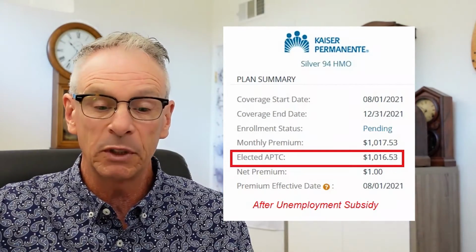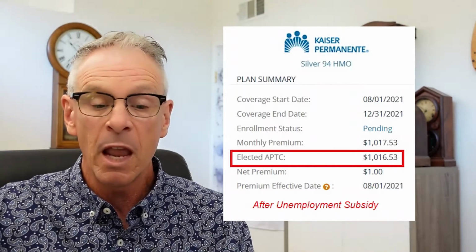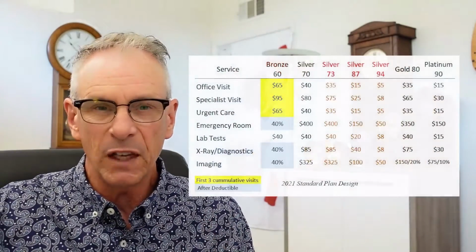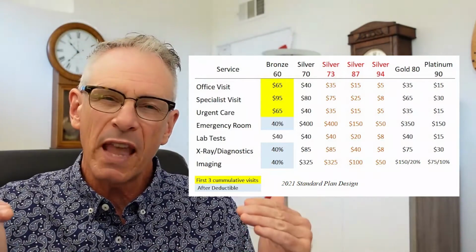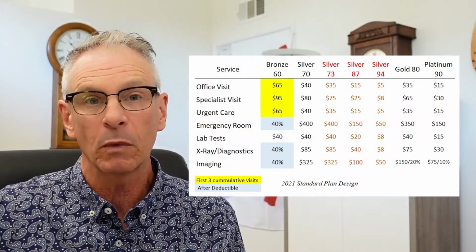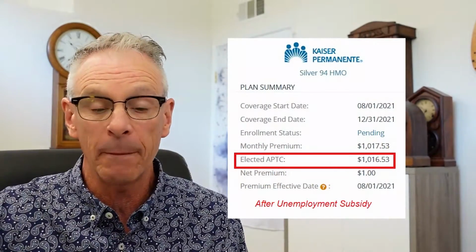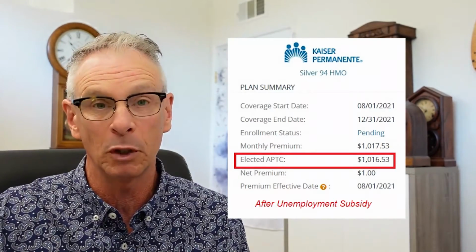So now the subsidy is larger than their health insurance plan at $1,016.53. Another benefit of this unemployment insurance calculation is that when that income goes down, everyone in the household is then eligible for the enhanced Silver 94 plans. And a Silver 94 is better than gold. So we then switched this individual to the Silver 94 plan, and now their premium is $1 a month, as is some of the other household members as well.